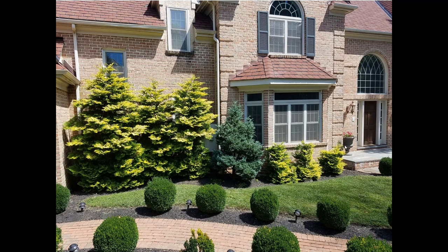So what I noticed first is that these plants, these evergreens, are huge, and you can see there's a window right behind it. It's completely blocking the window, and I think there's a window here too that you can't even make out. So the plants are too big, covering the window.